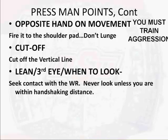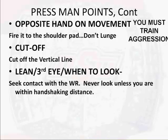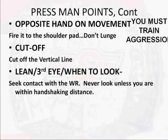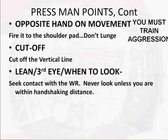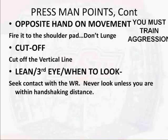But now, the thing that I try to train the receiver is, hey, you're going to have to cut off the vertical line. You're going to have to do everything you can to cut off the vertical line. The image that I give them is that the receiver has a zip cord tied to his chest, and as that receiver has that zip cord tied to his chest, he's being pulled to the goal line. You, as a defensive back, if you want to be successful in defending the vertical route, you have to cut off this vertical line. You do that by getting your shoulders in front of the receiver, by getting your hand down low and disrupting his running pattern.